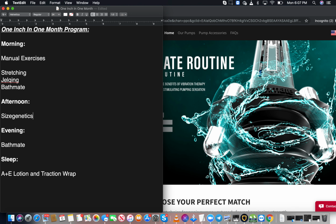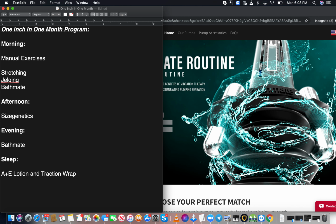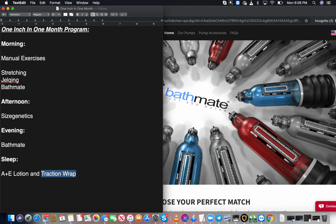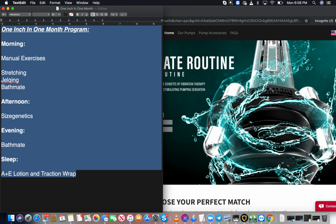So then after that, I will put on A&E lotion on my dick to heal it up overnight, because the skin can get kind of irritated using the extender. And then on top of the lotion, I'll wrap my dick up with Ace bandage so that it keeps the lotion on it overnight. The traction wrap also allows your dick to be passively extended throughout the night without cutting off blood flow. So with this program, your dick is constantly in a state of either being worked out or extended in some way, so that it is constantly healing in this extended state.